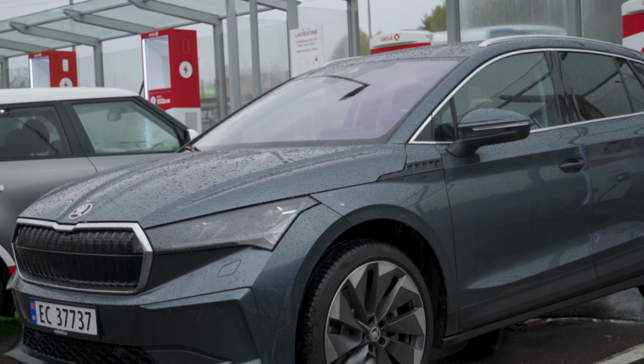And after I have this car, I'm going to have the Audi e-tron GT. So the next 2 weeks, yeah, they're gonna be pretty cool.